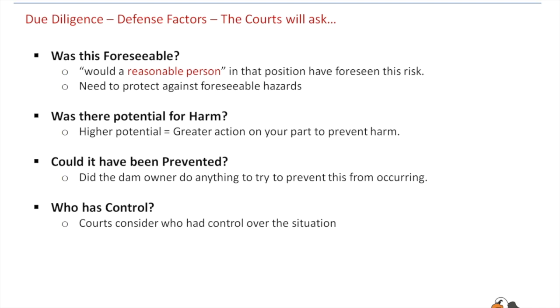Secondly, they're going to look at the potential for harm. So the higher the potential for harm, the greater action you need to take on your part to prevent that from occurring. Number three, they're going to ask if it could have been prevented. In other words, what did you do knowing that it was foreseeable, knowing that there was harm? Did you do anything to prevent this from occurring?